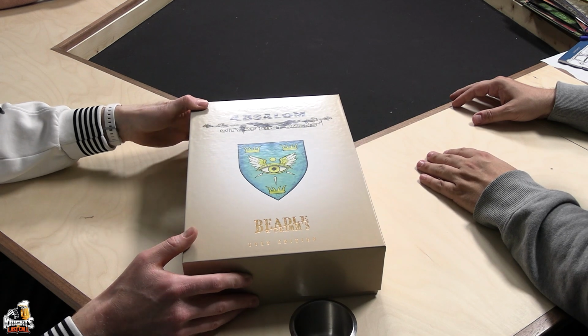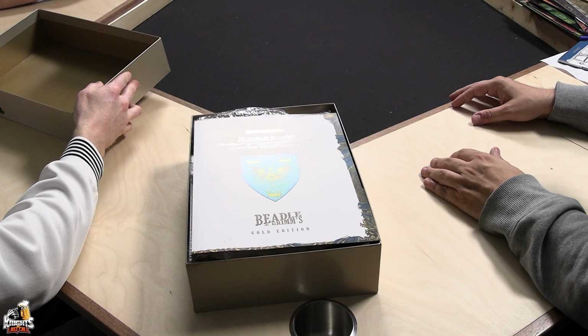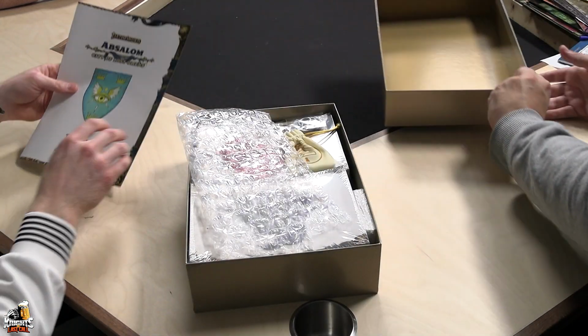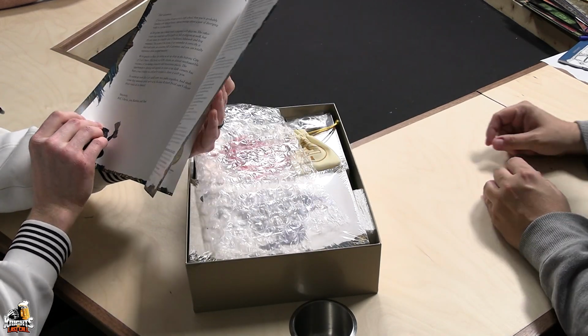The gold edition, Absalom, City of Lost Omens, Beadle and Grimm. Okay, gold edition. Bob's really bad at this. It's my first time ever opening it. What is that? So what's in the gold edition?